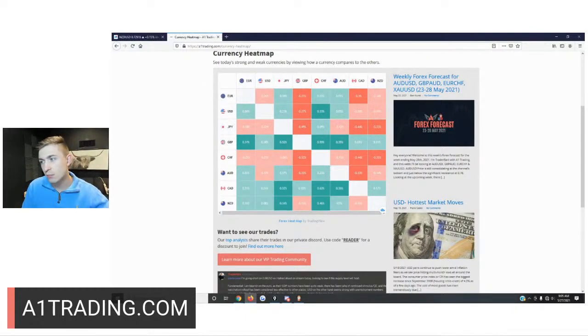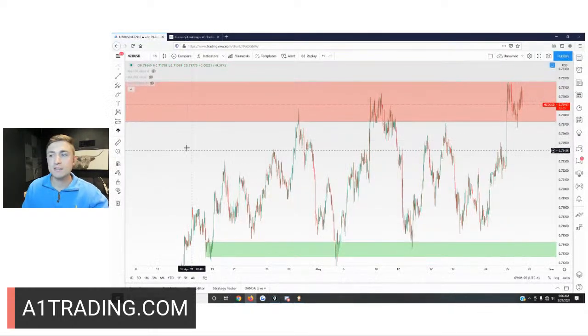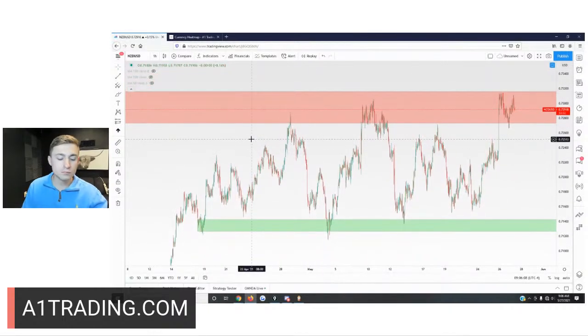But like I said, the big movers for the day are the CAD, the New Zealand, and the pound, which I like all three of these on the long side. So this is cool stuff for me. So we'll jump over to the charts and see what we can get ourselves into. Let's start here. We'll start at the top.